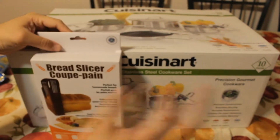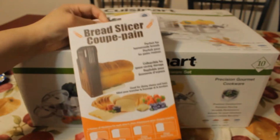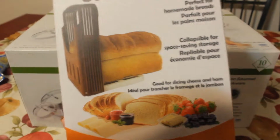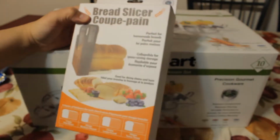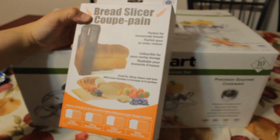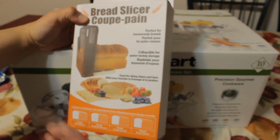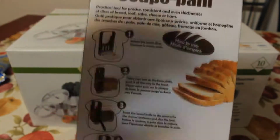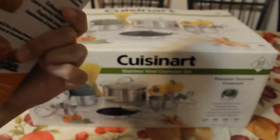So these two I got from Canadian Tire. Just like $4 something. I often get bread. I'm a klutz. I don't even look at the bread half the time when I get it. So sometimes I get home and it's like, oh damn, it's not sliced. And I'm a good slicer, right? But I mean, I always wanted one of these. So when I saw it was $4 something on sale, if you guys want to pause the screen and have a gander, I went with it.